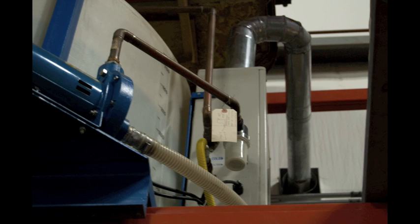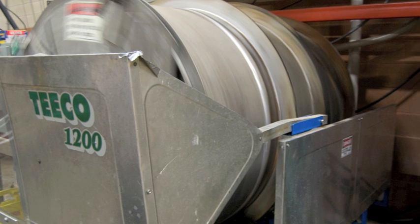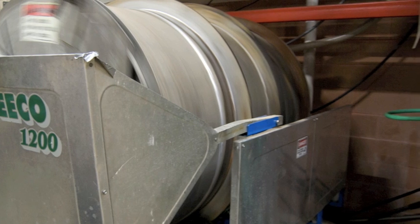Vinyl washing is no different than washing clothes. It takes the perfect mix of chemicals, water, temperature, agitation, and time to get the product as clean as possible.